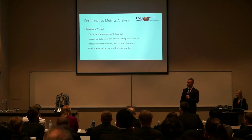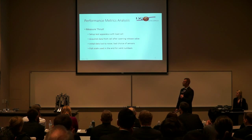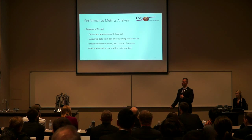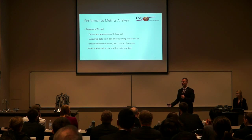Lastly, for our thrust test, this one was by far the trickiest and gave us the most issues to work through. This was mostly due to the fact that we didn't actually have a really ideal sensor for measuring at the load cell. In fact, we ended up not using a load cell because we landed right in one of those ranges where all the load cells we could use were either too small and going to overload simply by placing a lander on them, or they were too big and we were losing all of our data to noise, which is what ended up happening.